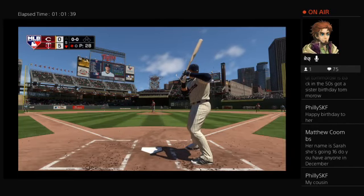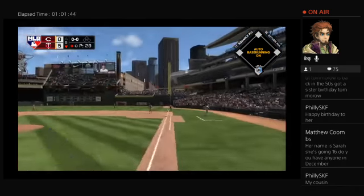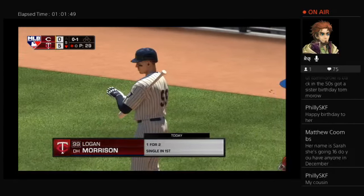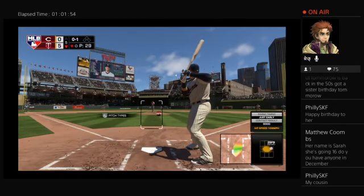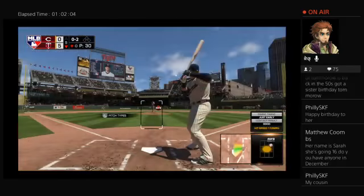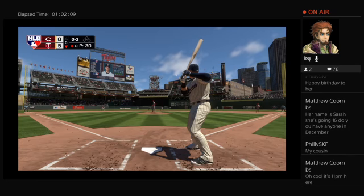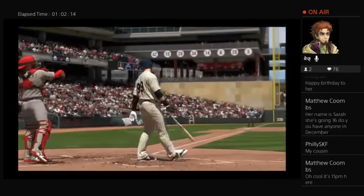Designated hitter. Into the box, 99, Logan Morrison. 0-1 the count. He's working on a 1-for-2 game so far. Hit hard down the right field line, but that's a foul ball. Swing and a miss on the changeup, and there are 2 gone.